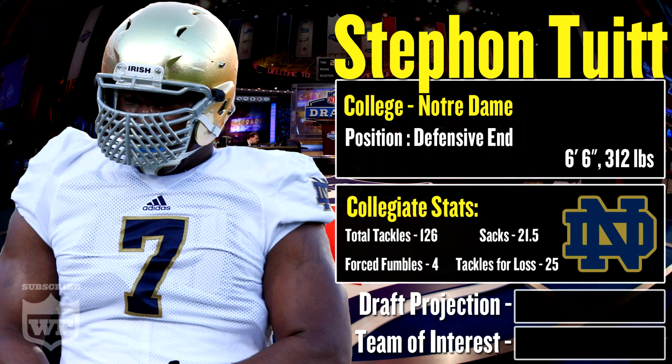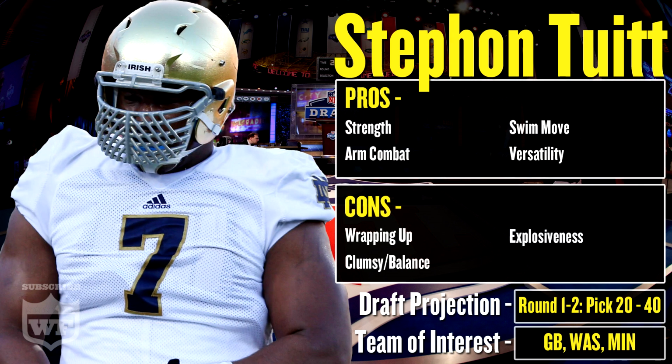Standing at 6'6", 312 pounds, some collegiate stats: 126 total tackles, 21.5 sacks, 4 forced fumbles, and 25 tackles for loss. Getting to some pros and cons here. First of all, I noticed his strength and how well he was able to push offensive linemen around. He was able to get some bull rushes going and really just push offensive linemen into their own quarterback and get a sack or disrupt the play. So that's one thing that you kind of watch Stephon Tuitt do well.